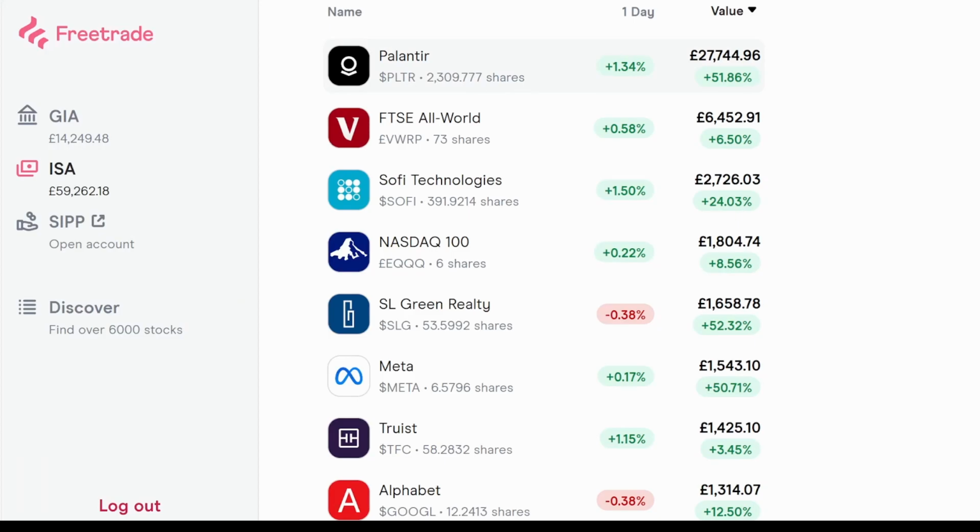Jumping into the individual positions, let's start off with Palantir. This now sits at a value of £27,744 and is still up a respectable 51.86%. Since the last portfolio update, Palantir has released its Q3 earnings, and at a high level they basically came in line with expected earnings, which, given the valuation that Palantir was at, around $20 before the earnings, was a bit of a disappointment and was one of the reasons for the sell-off.